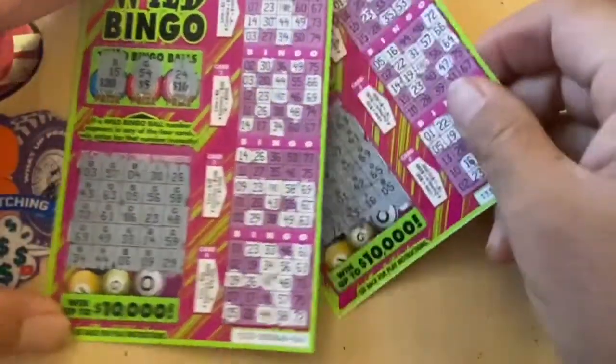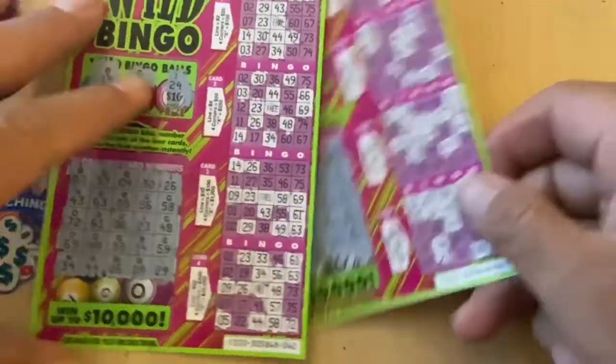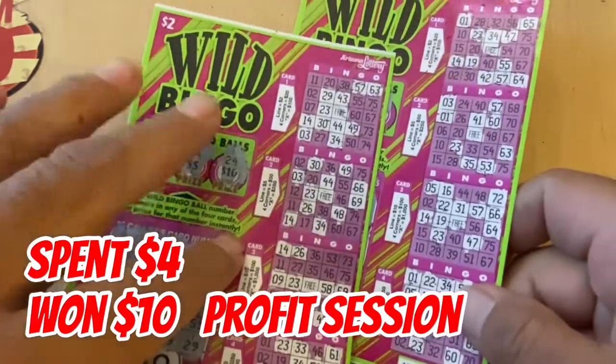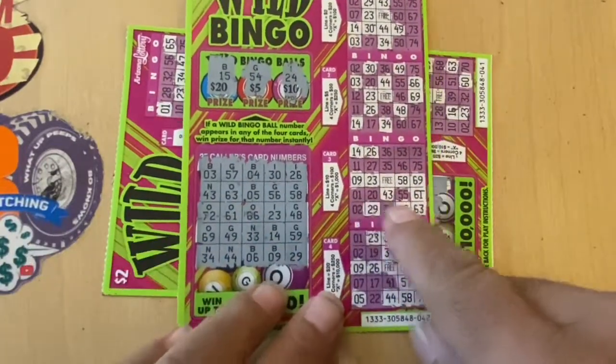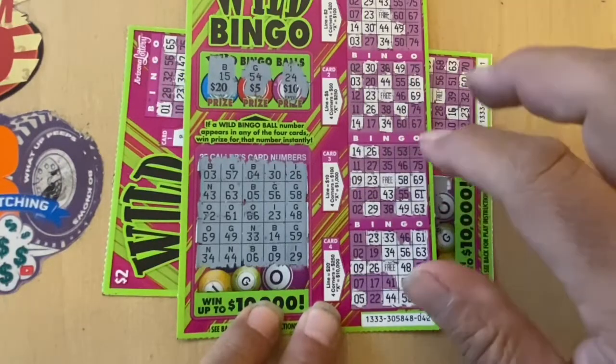Awesome. So out of our $4 session, $4 new tickets, the Wild Bingo here in Arizona, we got $10. We got a line. That is awesome. All right.